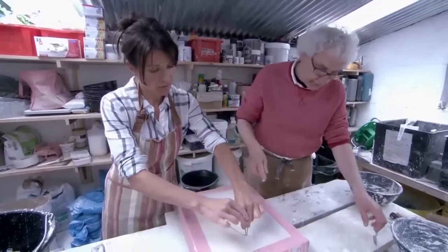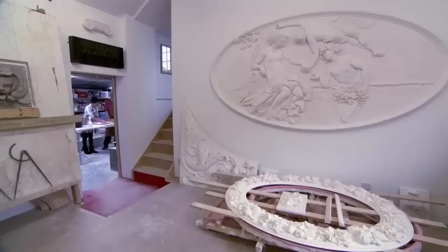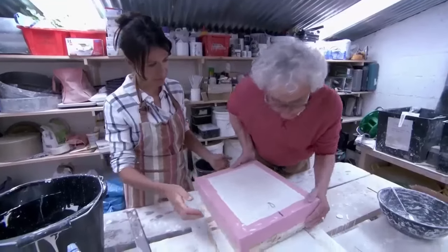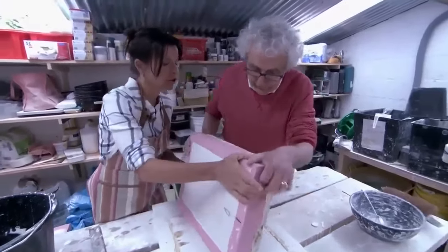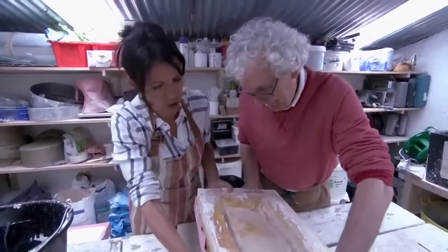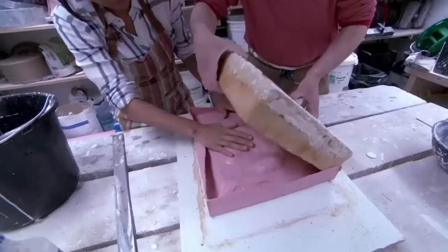Now just try and push it in a bit. An hour or so later, the plaster has fully hardened, so the case and silicone mould can be removed. Shall I turn it over? There's just some weight in it, isn't there? There is. Getting the large pieces out must be a big... it's already fallen out. Just take the case. Got that? Yeah, I've got that bit.